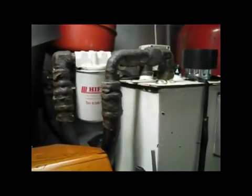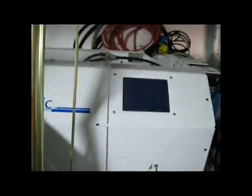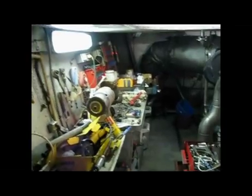That's a refrigeration unit. Oh, look at that, a hi-fi filter. Those are the ones that gave us so much grief, that particular brand. Okay, that's a water maker right there. That's about a 50-gallon an hour water maker, something like 200 liters an hour. Nothing too big, nothing too small.